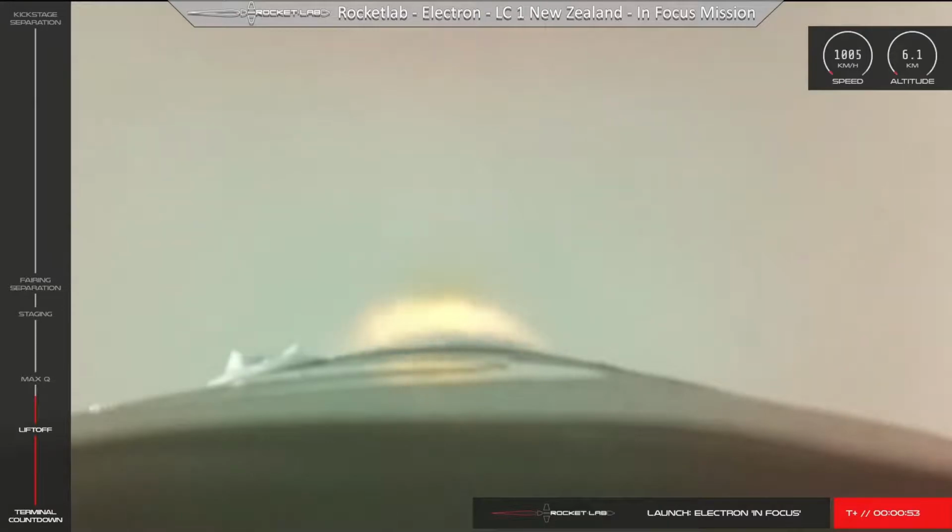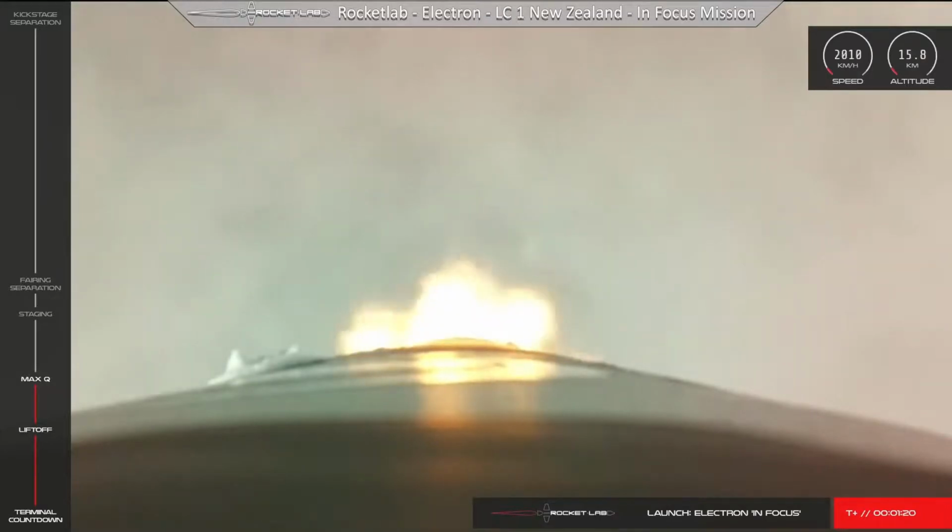We're T plus 50 seconds and Electron is approaching max Q, or maximum aerodynamic pressure, the moment during its ascent when the forces against the vehicle are at their strongest. Clear at maximum dynamic pressure. Enter chevron 2. Enter chevron 3.